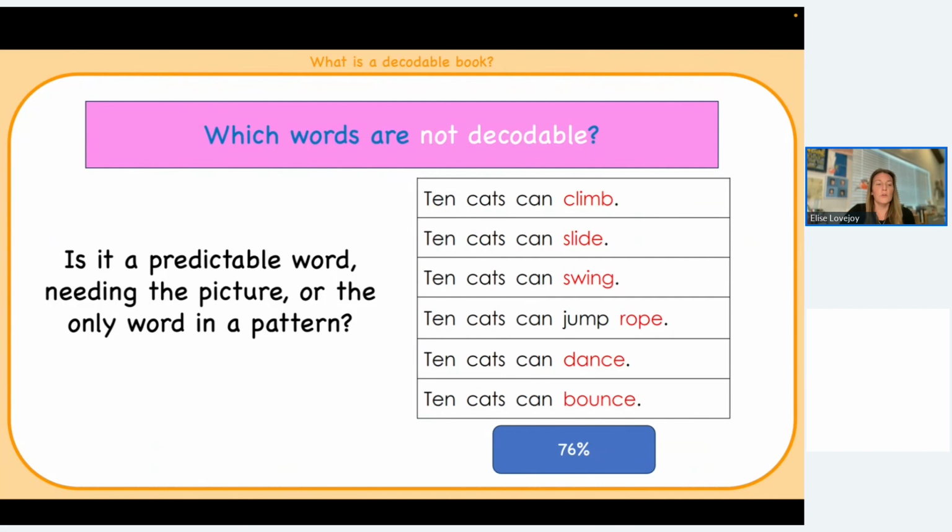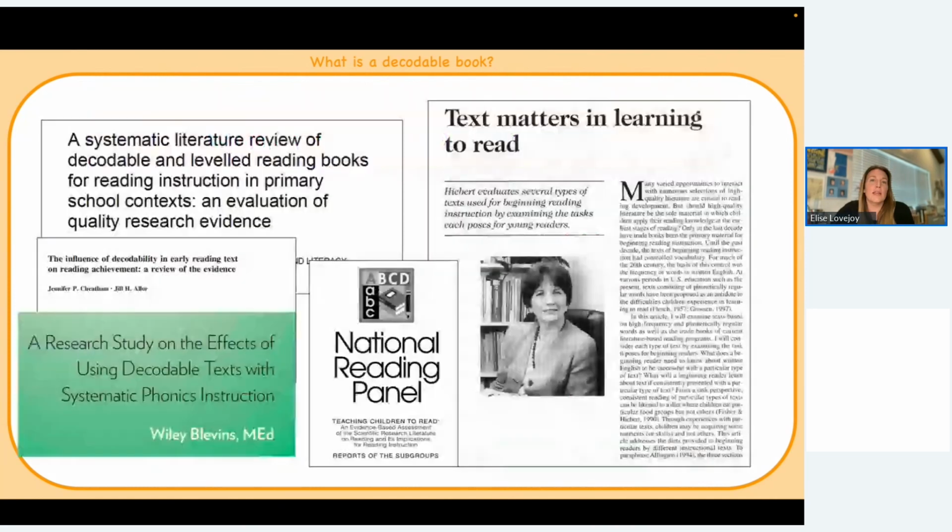So you'll hear a lot that state standards say that the decodable text should be between 75% and 80% decodable. But really we need to, as the professionals, as the educators, as the parents, be looking at what is not decodable in a book. So this brings us to the research. And you might have heard this as well. There is not a huge amount of research in our field on what is a decodable book, or on the effectiveness of decodable books.